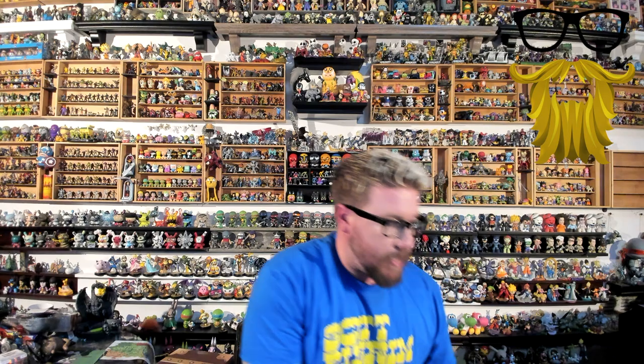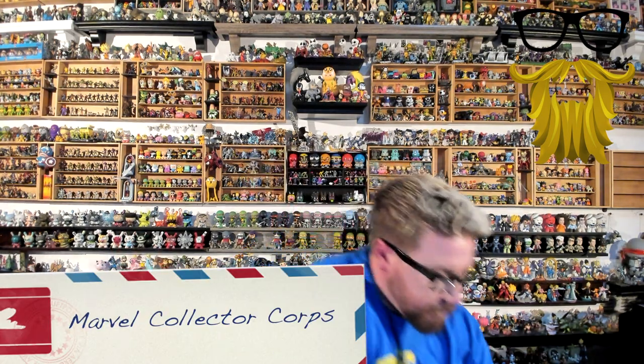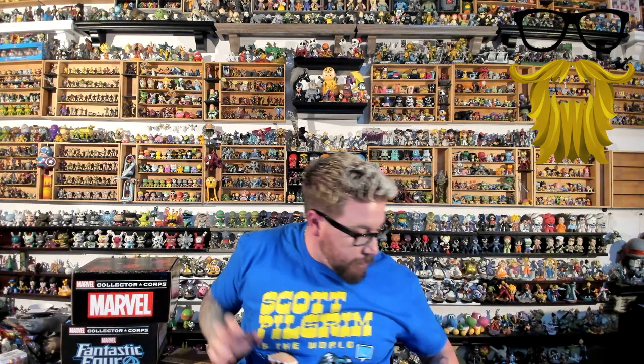All right. Next, one I'm always excited to see, and that's the Marvel Collector Corps. So we got two. These ones are always pretty interesting. Got two different themes here. This is a bi-monthly box, so it comes every other month. The first one we got was just a generic holiday box, and the second one was the one that just came for January, and that was the Fantastic Four. So let's check these out.